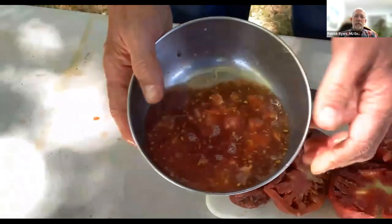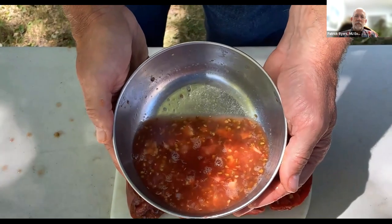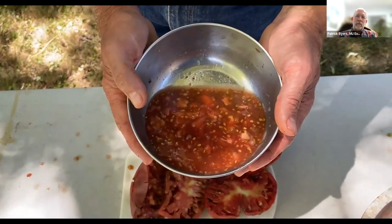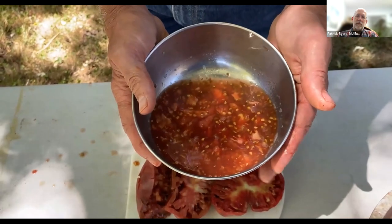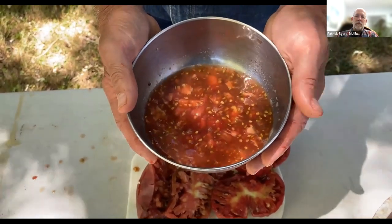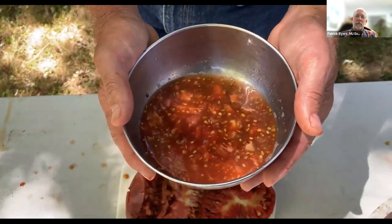Okay, now we've completed extracting the seeds and the gel from our tomatoes. We finished extracting the gel and the seeds from the heirloom tomatoes. Now we have all of this material in a bowl. The next step is to allow this mixture to ferment. We'll take the bowl, we'll place it in a warm area out of direct light, and we'll leave it open. And fermentation will take place over 3 or 4 days.